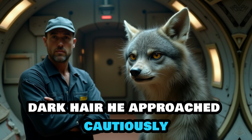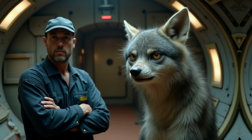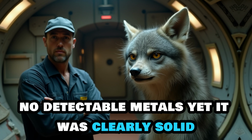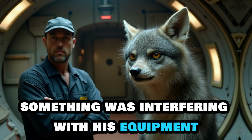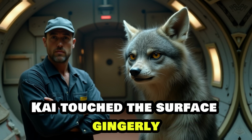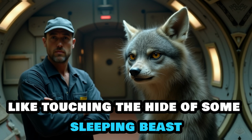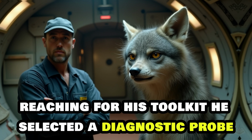He approached cautiously, scanner in hand. The readings made no sense. No power signature, yet the surface registered as warm. No detectable metals, yet it was clearly solid. No radiation, yet something was interfering with his equipment. Kai touched the surface gingerly. It felt warm and almost alive, like touching the hide of some sleeping beast. "Here goes nothing," he said, reaching for his toolkit.